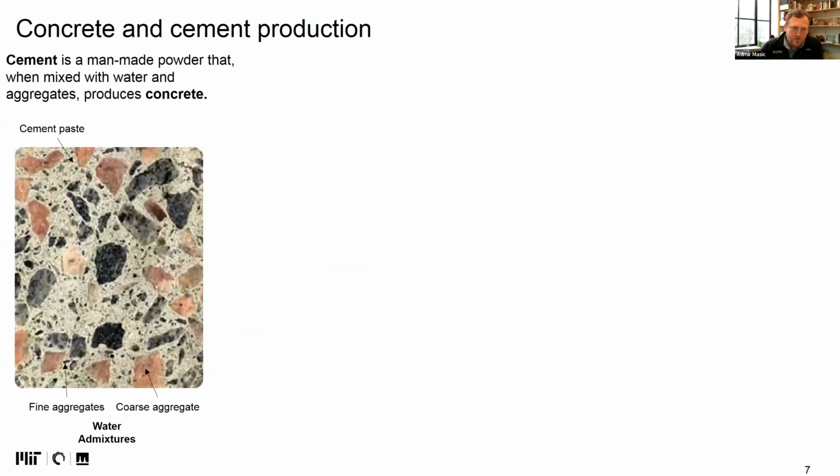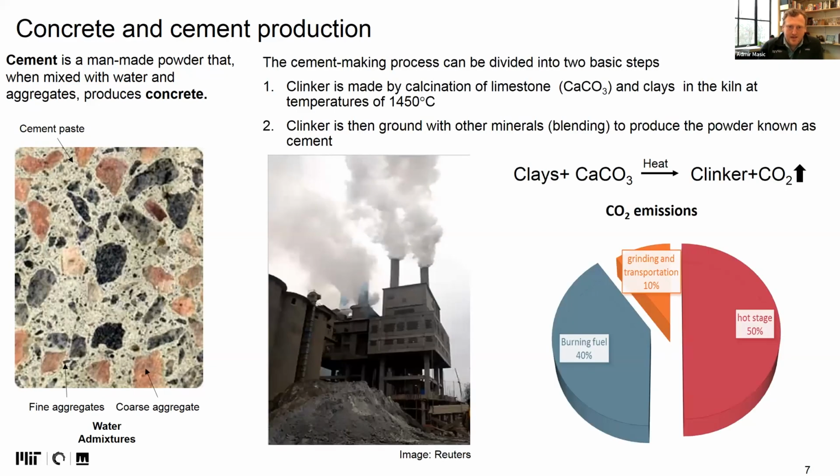So you will probably know very well that concrete is a composite material of aggregates, fine and coarse aggregates, and cement. The cement paste is in the current situation produced using a method that is quite old, and it includes calcining clay and calcium carbonate at very high temperatures that account for significant energy and carbon footprint.